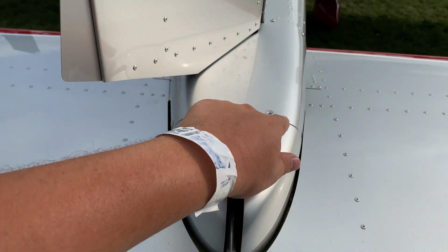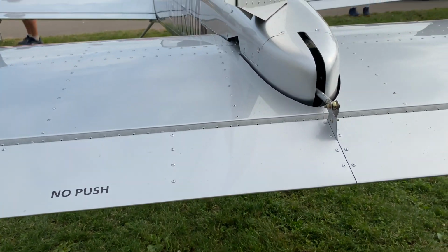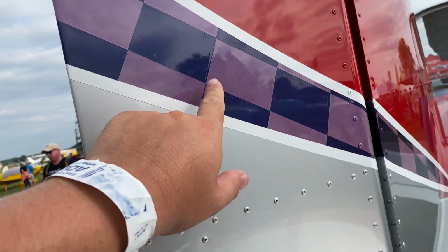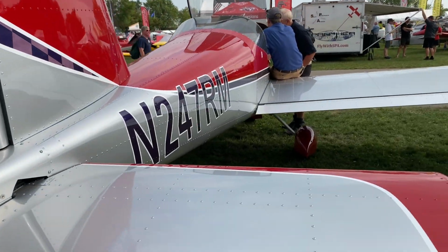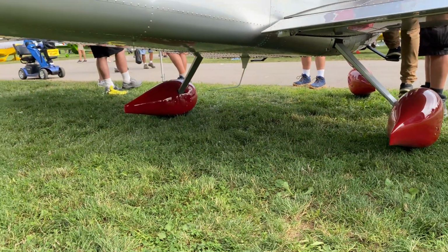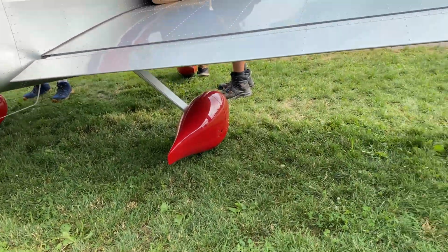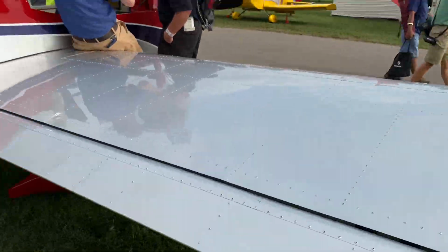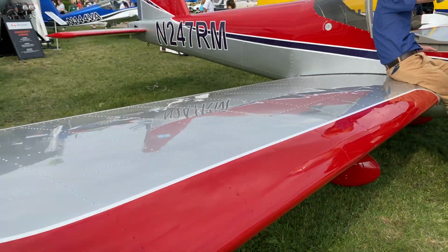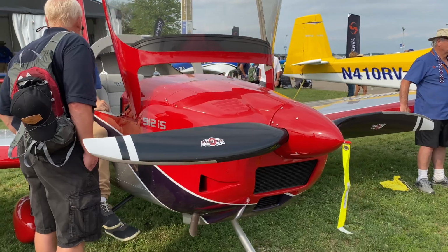They have added these Tinnerman washers to the back here on the cowl, on the tail fairing. Now, this checkerboard pattern is sort of a purple, bluish purple color. It's not white and black, as you might think, or gray and black. The wheel fairings are a solid red. Really nicely built by the factory team. That's November 247 Romeo Mike. I'm sure this will be heading out to a customer soon.